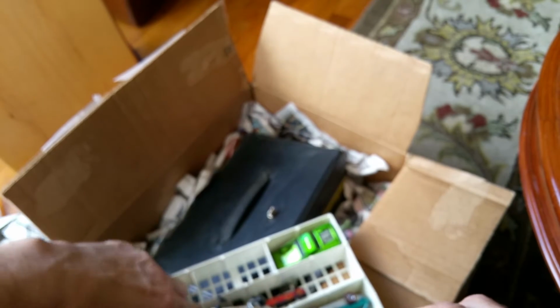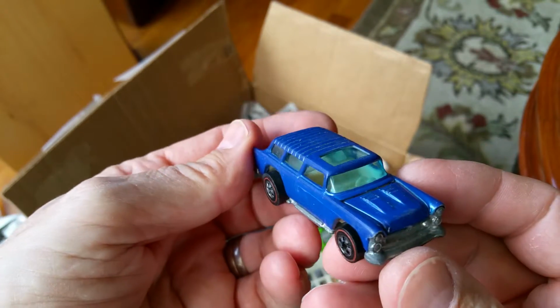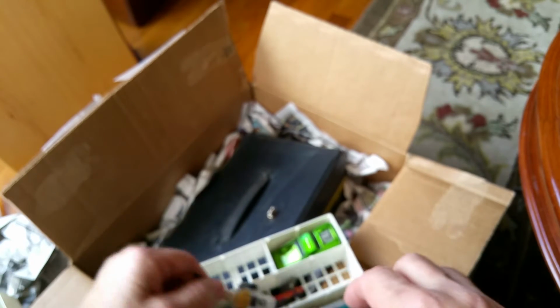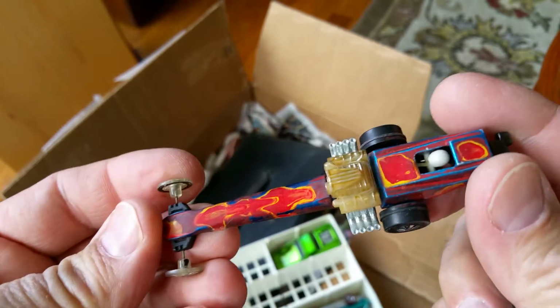Let's see. And here's a blue Nomad. See, that's a nice car. You know, you just can't turn away every collection because there might be some good cars in just about any collection. Now, I did see this in there, and that's pretty rough. And then this one. That one's got something all over it.